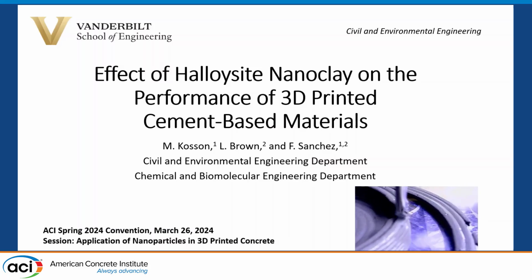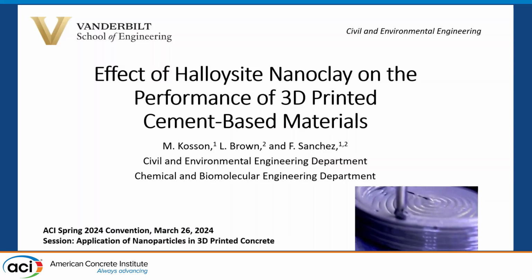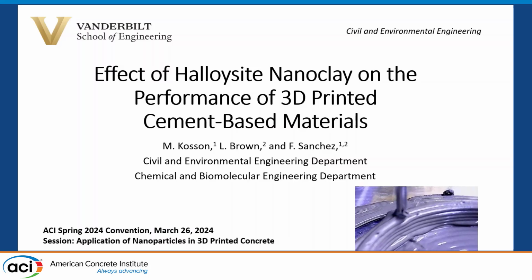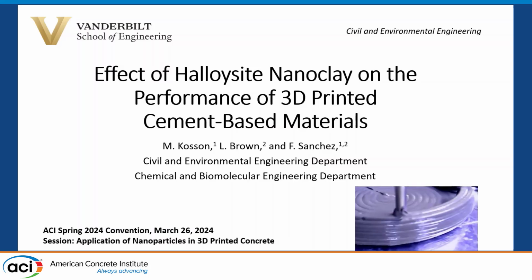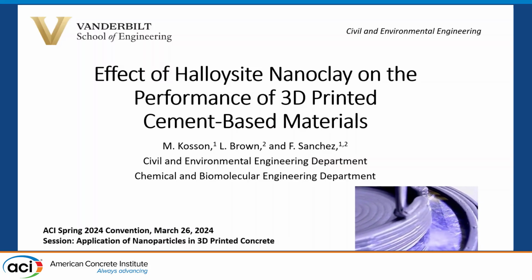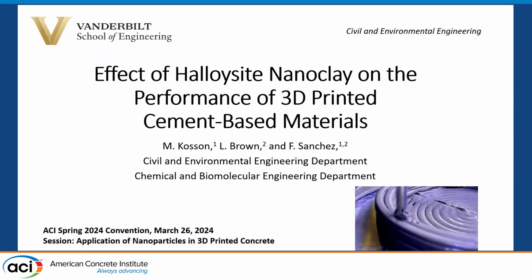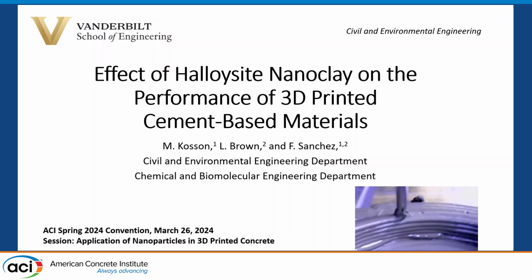So I'm going to change a little bit what we have been doing in 3D printing. What you talk about, I'm going to look at a different application that diverges from the large-scale on-site 3D printing, and that is more oriented toward precast fabrication of blocks and bricks and small elements.